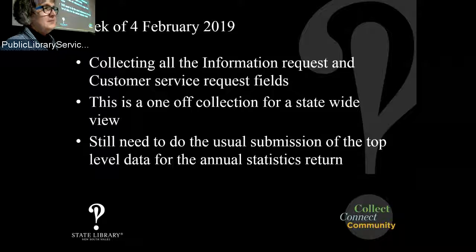Now, I want to do something different for the week of the 4th of February. I actually want to collect the data statewide. Now, normally we collect it annually. I'd actually like, as a one-off, to be able to produce a statewide snapshot of what the information requests look like for 1 week across all the public libraries. Now, I'm saying February next year because, well, actually, I've got some unexpected leave coming up, but I figure this will take time for people to get ready.